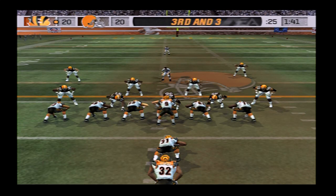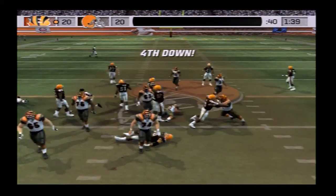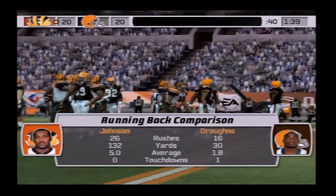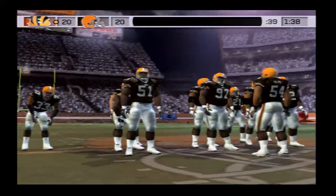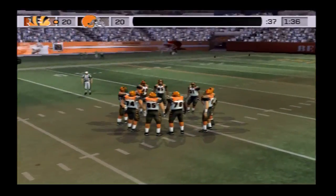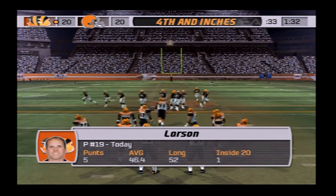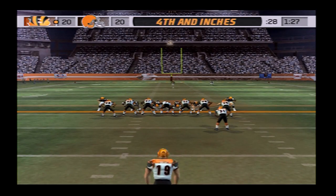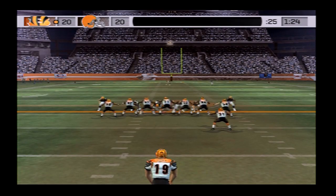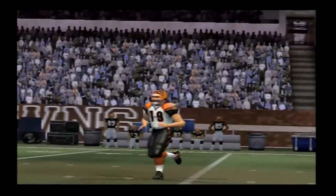With a man in motion. On the carry. Willie McGinnis makes the stop, and they'll be short of the marker. Cincinnati comes up empty on another third down attempt. Their eighth such failure. Northcutt will go back to accept this punt. This one goes out of bounds.